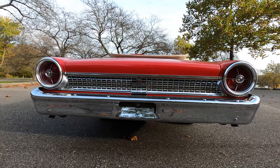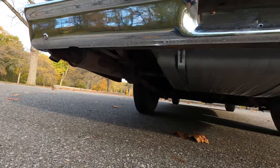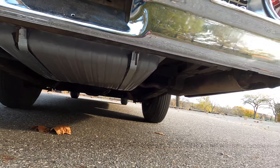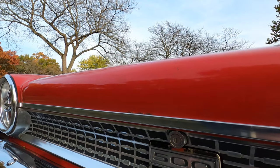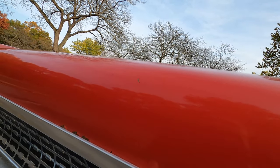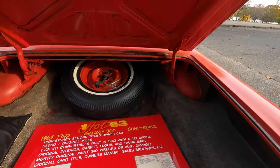As you heard when it was idling, it's the original exhaust. It's very quiet. Oh, we replaced the fuel tank. It's a fresh fuel tank for this car. But yeah, pop open the trunk. That sucks doing this one-handed. There we go. All right.